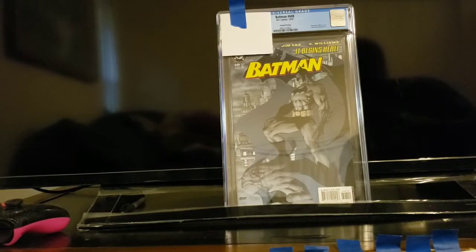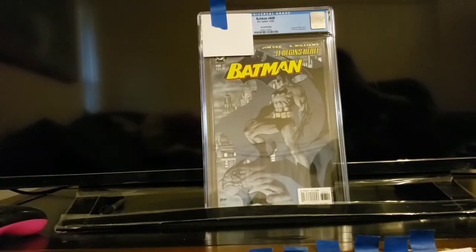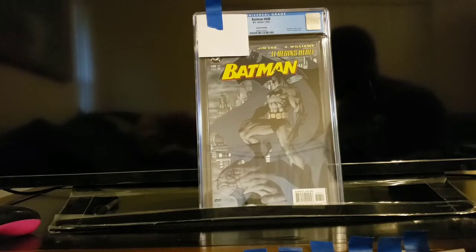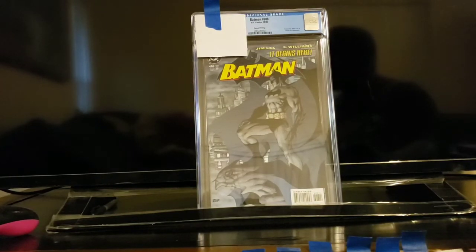So Batman, totally off focus now. Batman 608, second print, Jim Lee cover. Love this cover, man. It was definitely worth slabbing, hands down. I had somebody hit me up on Instagram asking if I actually have this book for sale. I don't currently. It's not for sale.